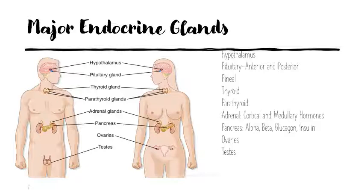Next on the list, we have ovaries for the female. So the ovaries are secreting the hormones progesterone and estrogen. It also can have relaxin and inhibin. So those have to do more with reproduction and childbirth, and we'll talk about those in another chapter as well. For the male, we have the testes. So this is where the male's testosterone is stimulated and produced. So those two are different between male and female.